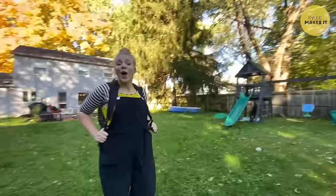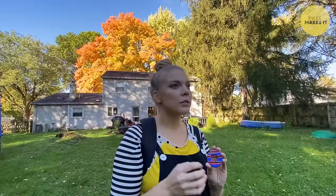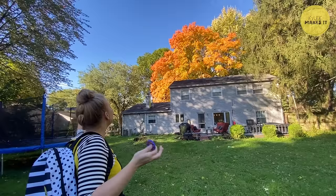Our next letter is O. So we need to find something that starts with the sound O. I wish I could find something orange. Do you hear it? Orange. There's even some orange on the letter. Do you see anything orange around here? Look at that tree! Oh my goodness, that is such a beautiful orange color.